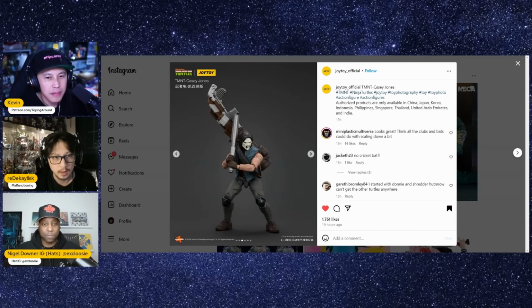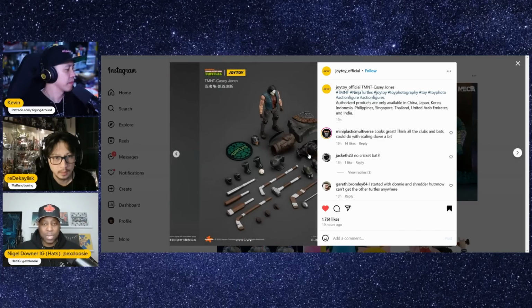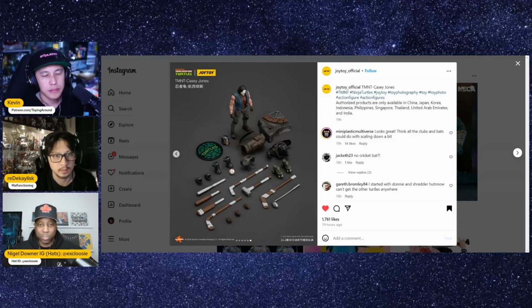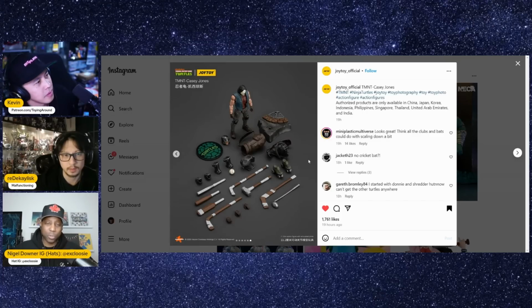Yeah, and I mentioned it before, the accessories, but just all the weapons too. There was a slide that had them all laid out, and it was a ridiculous amount of sports equipment. From a goalie stick to a regular hockey stick to a sledgehammer to a golf club. There's a cricket bat, which is one of my favorites. It's all there, and I think this is a solid figure. Shout out to Joytoy. This is a good one.